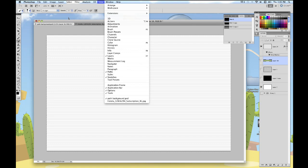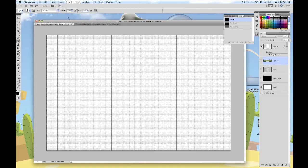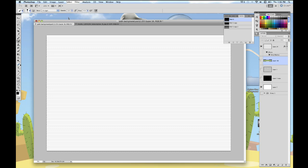I showed my grid, I went to View, and I went to Show Grid. And you can set up by clicking in there how many spaces in the grid you want. I set it up to give me 10 spaces across. Doesn't really matter, but then I simply started taking my pen tool and I would put a dot here, bring it over to the edge of the paper.